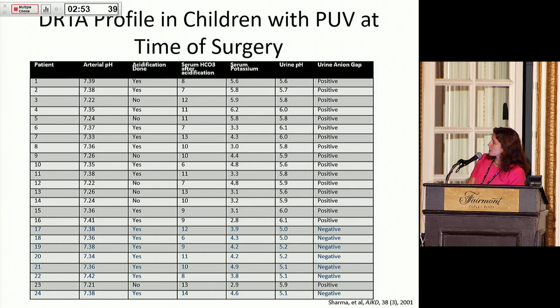This is kind of a busy slide, but in the RTAs, the patients that had the negative anion gap, the positive anion gap, so were more likely to be the RTAs, their urine pHs were all 5.5 to 6, and unlike the patients that weren't from an RTA, had low anion gaps, as you would expect in the setting of being acidotic, kind of pointing to the fact that this is a distal RTA that's causing the problem.